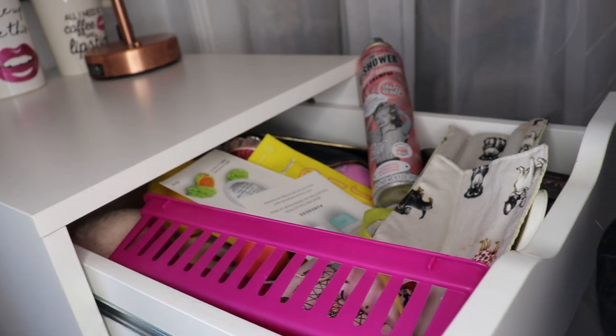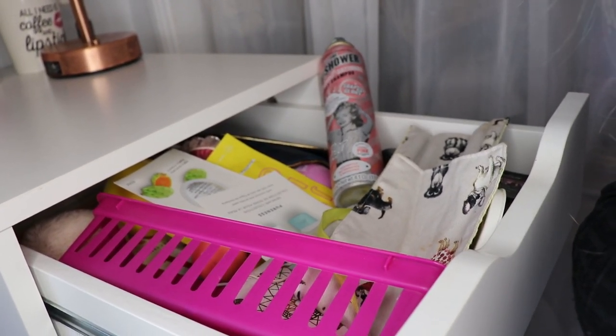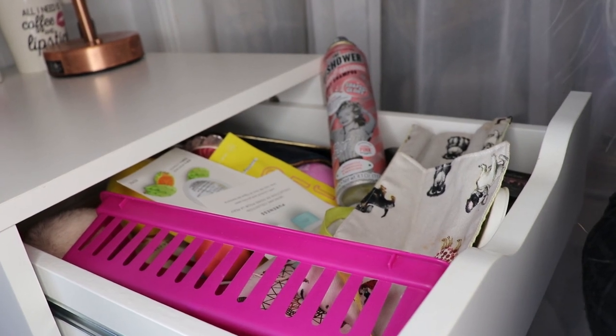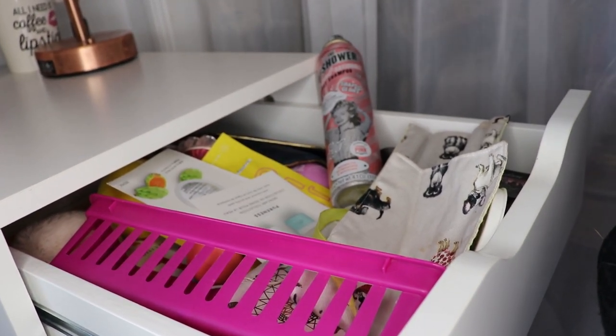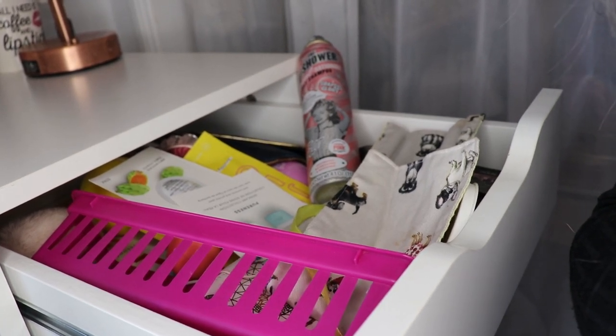So as you guys can see, this is my first drawer and it is cluttered. There's no organization whatsoever, it's just stuff chucked in here. So let's organize it.